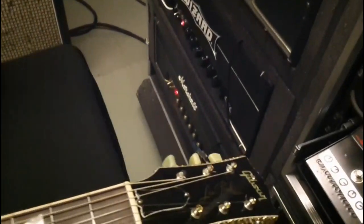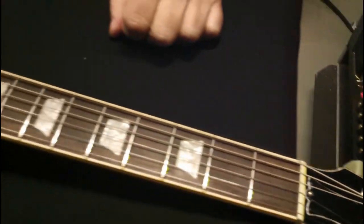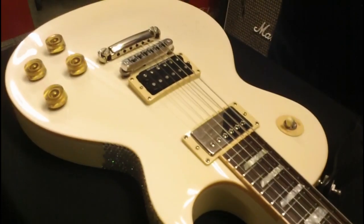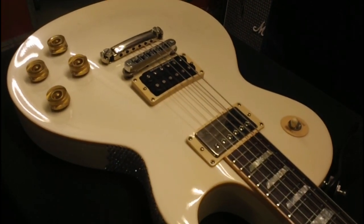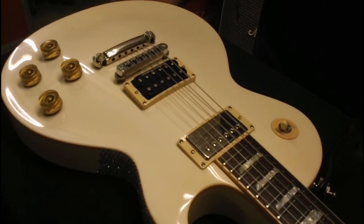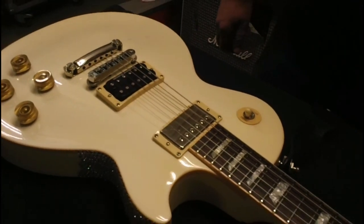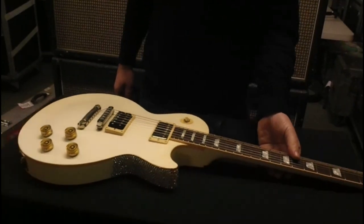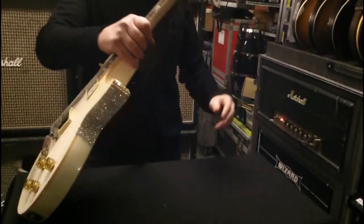So this has had some bits and pieces done to it. The bridge pickup, there's a Seymour Duncan humbucker. That was changed years and years and years ago, before my time with the band. And anybody who's still around from that time can't remember what exact pickup it is. But suffice to say, it's a very hot Seymour Duncan humbucker. 490 in there, the Cloosons.